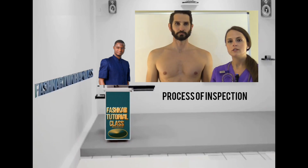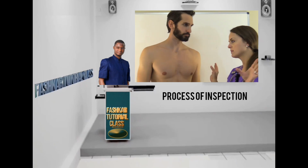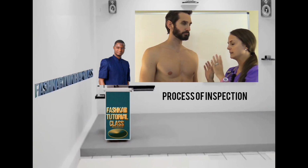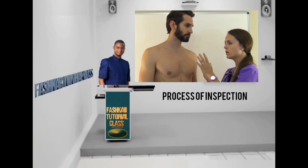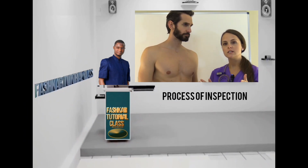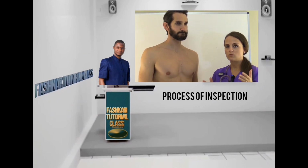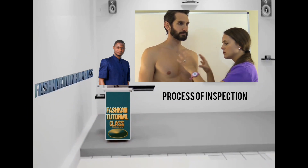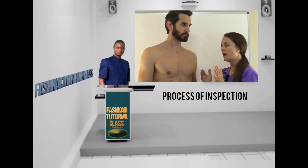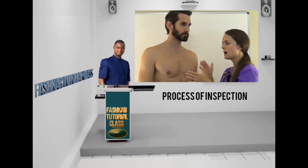Next, we're moving on to the chest, and we're going to inspect the chest. We're looking for any abnormalities like lesions or any wounds, anything like that. We're also inspecting the patient's effort of breathing. Is it really labored? Are they using those accessory muscles to breathe? Also, we're looking at that anterior-posterior diameter.